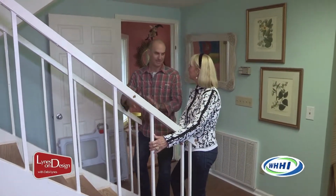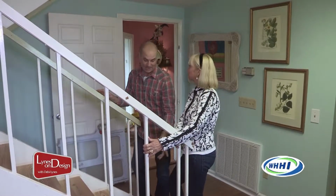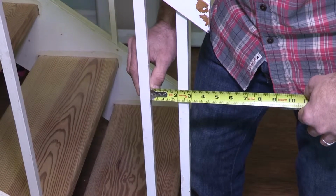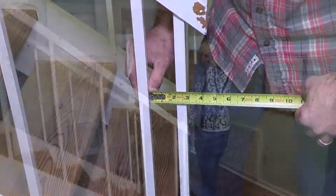There are new codes in place to keep kids safe, and this is a little closer to what you would commonly see now.